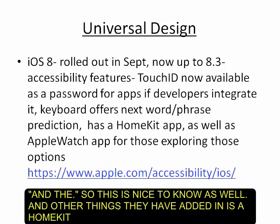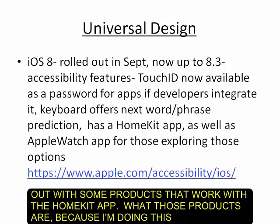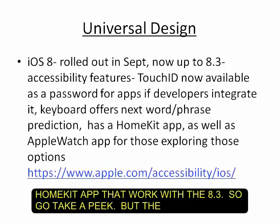And the other things they've added in are the HomeKit app as well as the Apple Watch stuff. Now HomeKit, they've just finally today announced that they've come out with some products that work with the HomeKit app. What those products are, because I'm doing this webinar, I haven't had time to research, but there are now actually products that work with that HomeKit app that came out with 8.3. So go take a peek at the latest news today. There's some new stuff out.